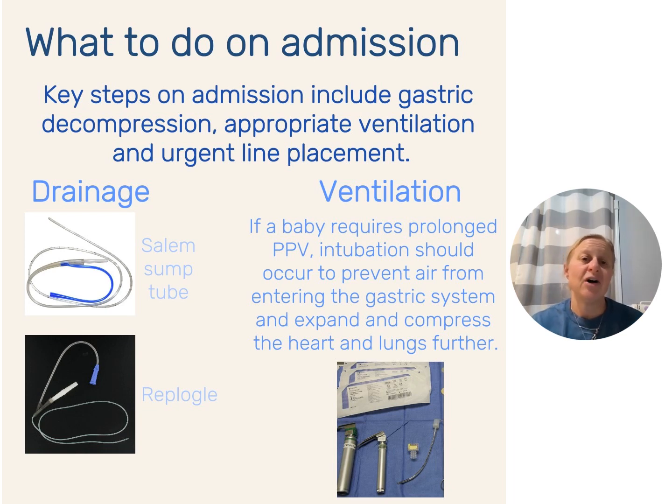We're going to want to get all of that out so that we can make the intestines as small as possible so that we can do that surgery and have them move down. Also going to make them as small as possible so that the lungs can expand for the ventilation. So that can be done with a Salem sump or a Replogle tube, some tube that's going to do intermittent suction at about 40 millimeters of mercury, 5 seconds on, 8 seconds off, 5 seconds on, 8 seconds off, to get the fluid and air out of there.